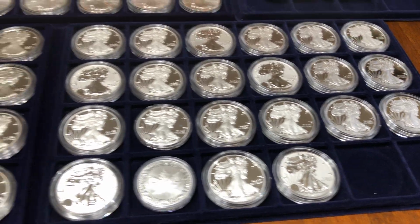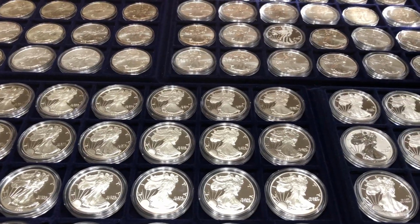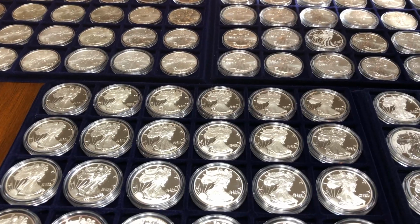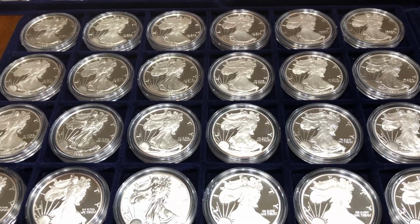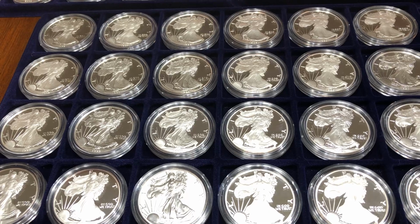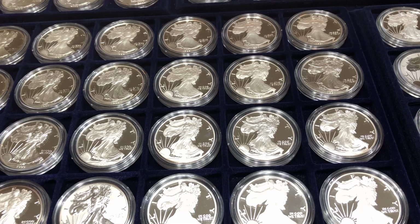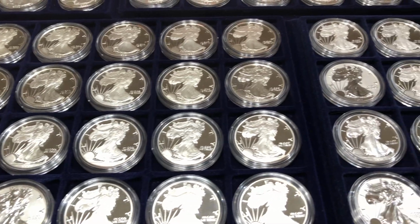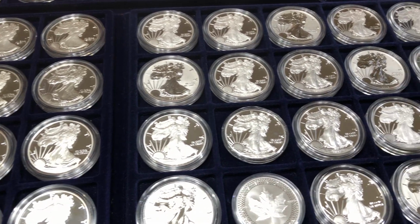Now the Mint's done a lot of experimenting here lately in the last decade or so with the types of Silver Eagles that they're producing. When the program first started, it was pretty cut and dry, fairly easy to keep up with. So from early on 1986 all the way to 1992, all the proof coins were struck at the San Francisco Mint. And then 93 to 2000, they were struck at the Philadelphia Mint. And then 2001 to current, the West Point Mint became the primary producer of the proof coin.